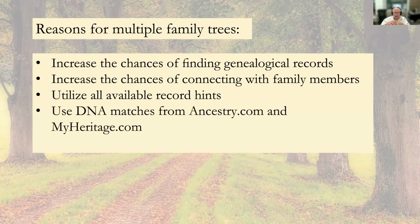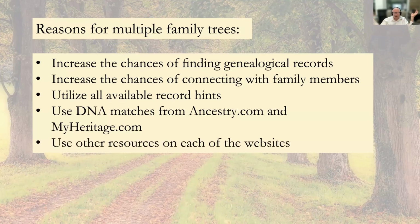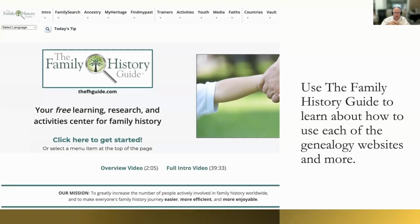And I would certainly encourage DNA matches from both Ancestry and MyHeritage, because both of these will give you some very interesting observations. It's very possible that you'll find people in these programs that you did not know existed. And there are lots of other resources on all these websites: tons of different tools, record analysis and all sorts of resources. Every time you get involved, you'll find more information and more things that you didn't know existed.